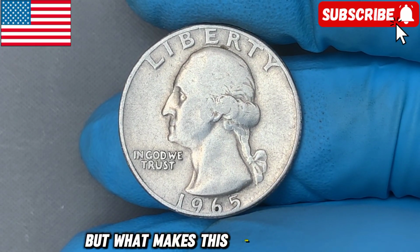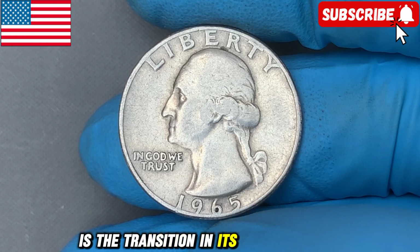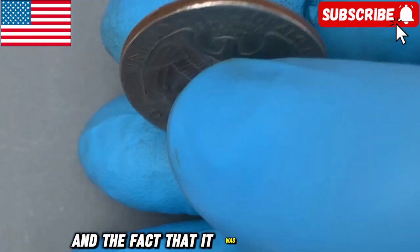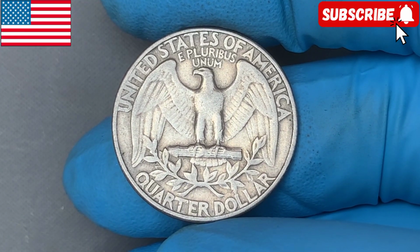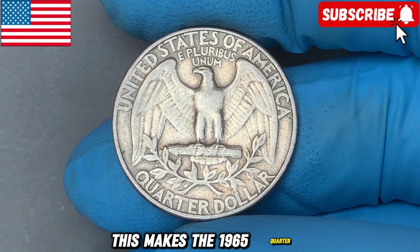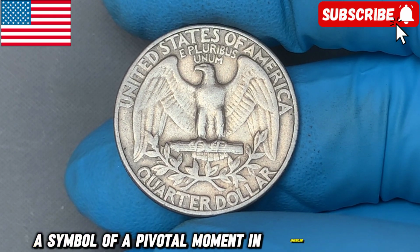But what makes this coin stand out is the transition in its metal content, and the fact that it was the first year in which U.S. quarters were made from this new alloy. This makes the 1965 quarter a symbol of a pivotal moment in American coinage.